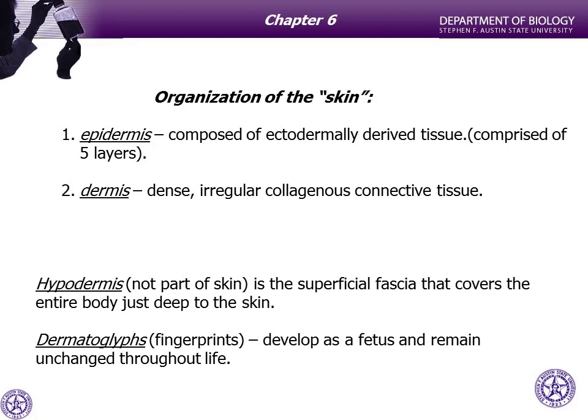And this is actually the layer where we're going to have some larger blood vessels, where we inject medicines, where we give vaccines. Because what do you call that needle that's used to do that? A hypodermic needle. It goes in the hypodermis, it goes below the dermis.